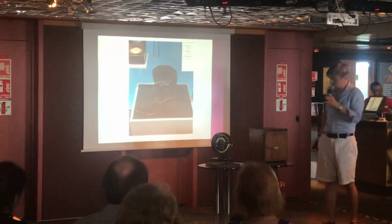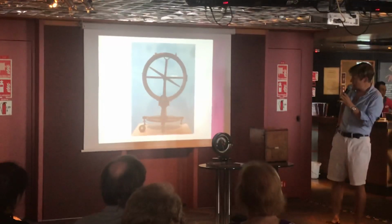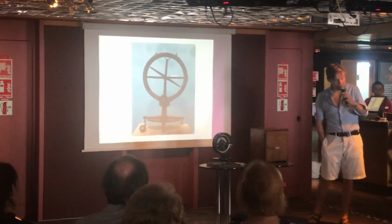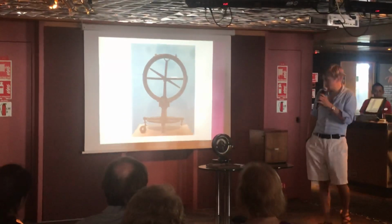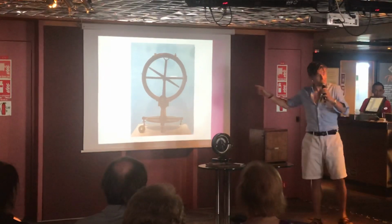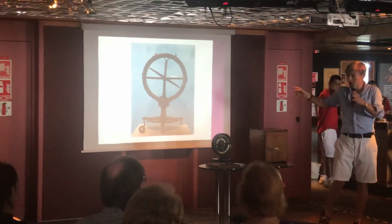But amongst the bones was found in 1859 this. This is a magnetic dipping needle built by Thomas Robinson of London. It was built in about 1840, and it was carried along with their Fox needle on the Franklin expedition. And this is one of the last things that the desperate, starving crew of Franklin's expedition abandoned.